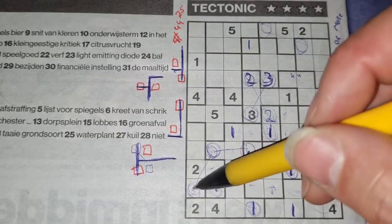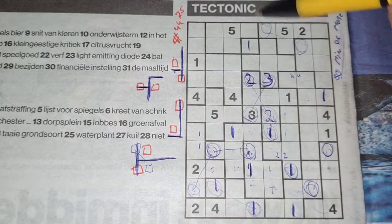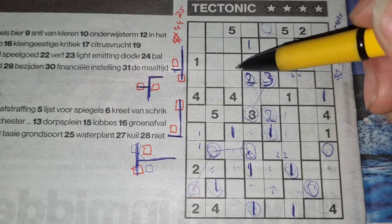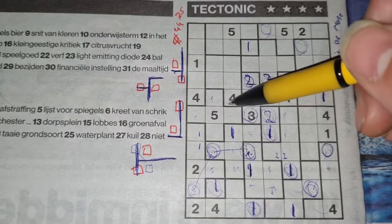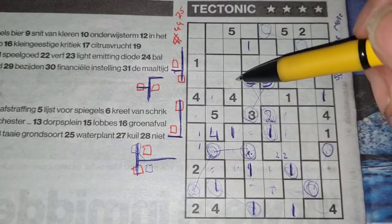These 2 boxes cannot be a 1. So the 1 could be here, could be there. That means, wait. These 2 boxes cannot be a 4. Those 2 boxes cannot be 4. So 1 box left for the 4 should be here.